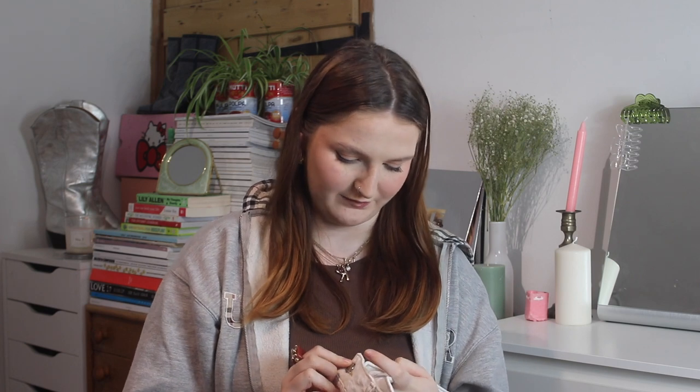Then onto these white jeans which I got, I want to say a year ago, but I just forget. We've been in lockdown, so probably a year and a half ago.